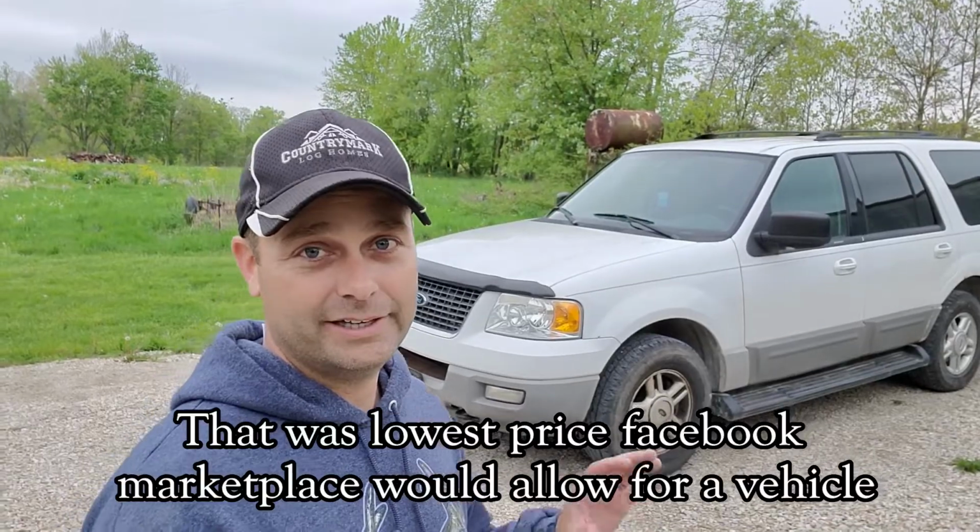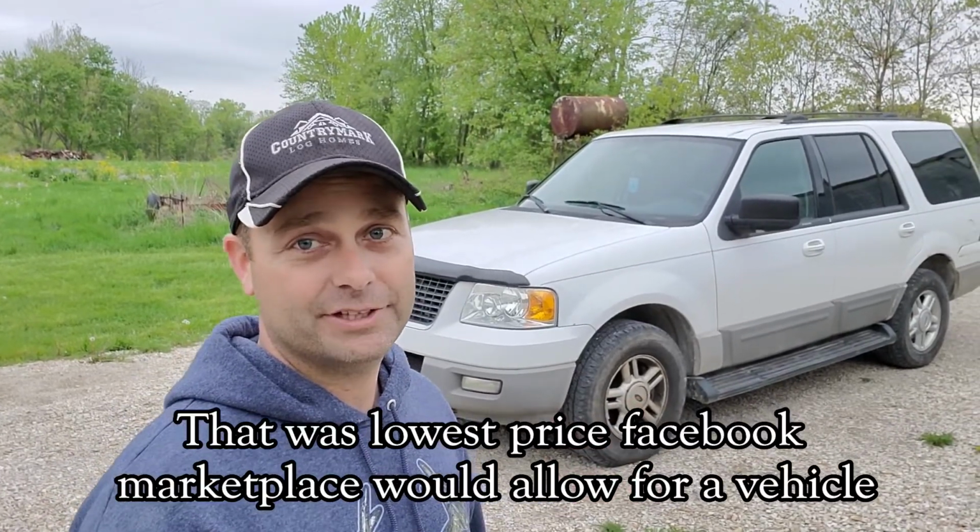I only put it on there for like $900. I'm just wanting to get rid of it. So hopefully somebody will come and buy this vehicle in the next few weeks, and we'll get a little bit of cash for it. But for me, I think I'm done with this vehicle, and I'm ready for something else.